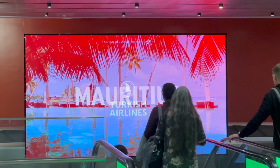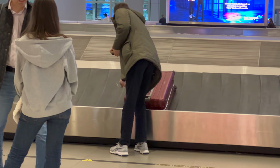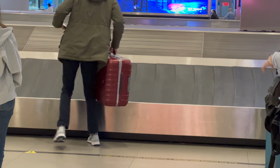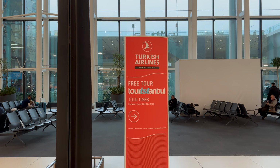Anyway, the immigration process didn't take long, but we waited a while for our bags. I wondered why. Maybe they processed the transit bags first? Only a handful of passengers got off here. Most people had a connecting flight.